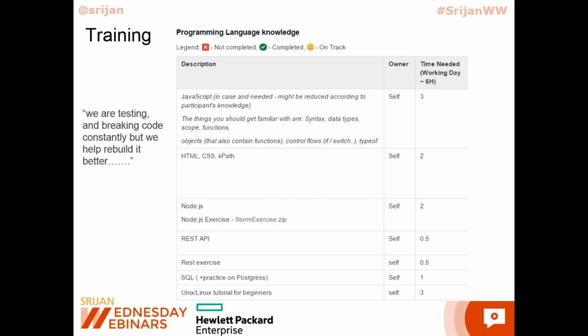It's like a 2-month training, and then the engineers start working. As I mentioned before, we are using JavaScript, but in different teams there may be different languages. We are learning HTML, CSS, XPath, Node.js, and we also give exercises.